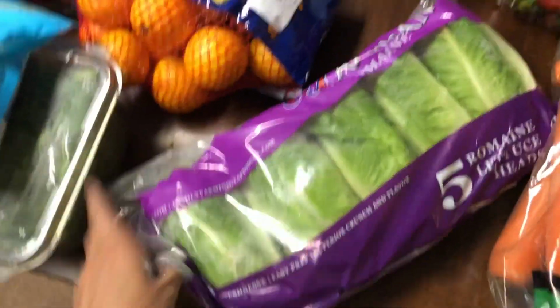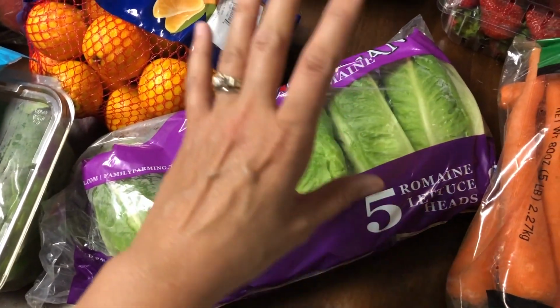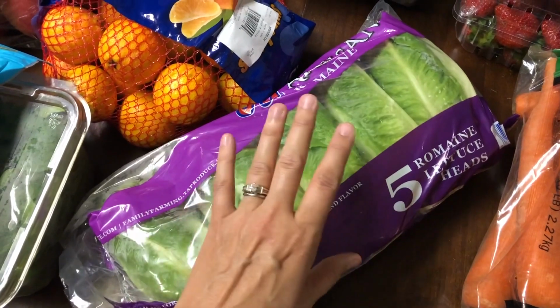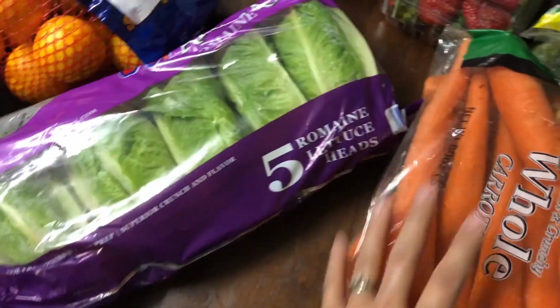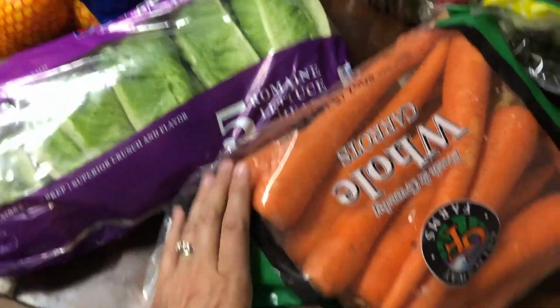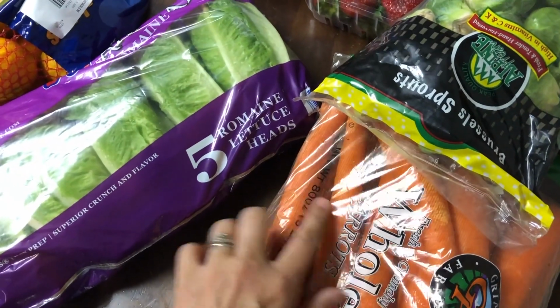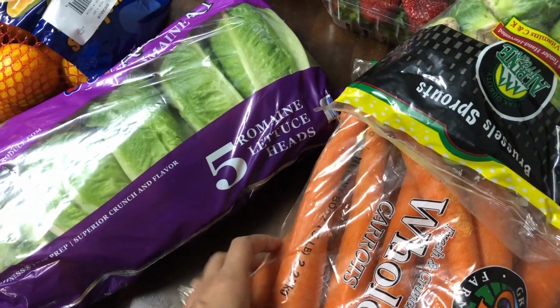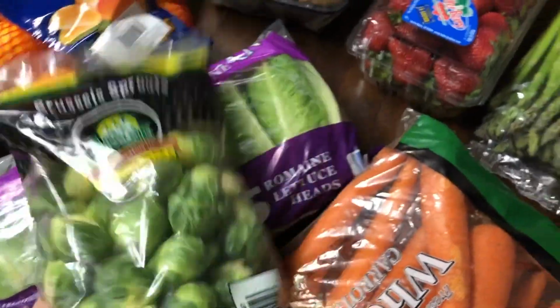And then we are getting lettuce out of our garden, but I did go ahead and get these romaine lettuce heads. They last quite a while in our fridge. So I did go ahead and get a pack of those. And then I got a big 5-pound bag of carrots. We do have carrots planted in the garden, and those will hopefully be ready to harvest towards the end of the month as well. Then I got a big thing of Brussels sprouts, a big package of asparagus.